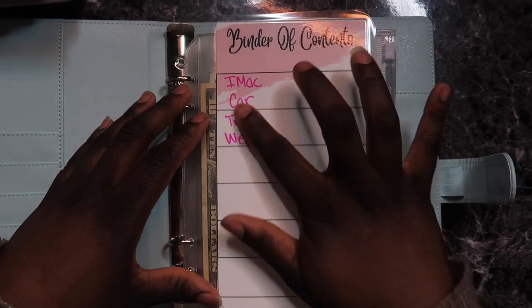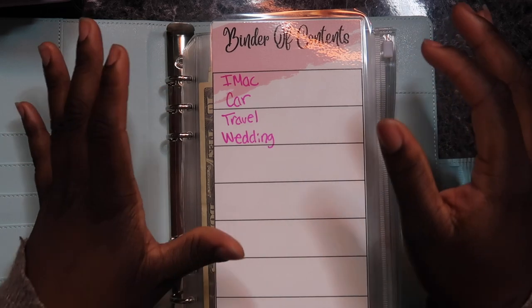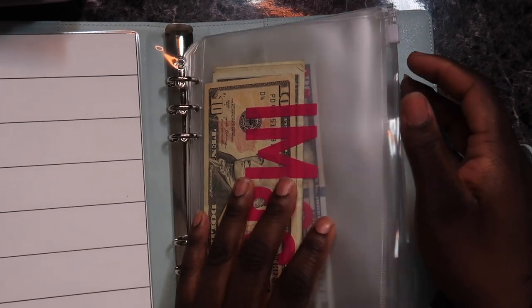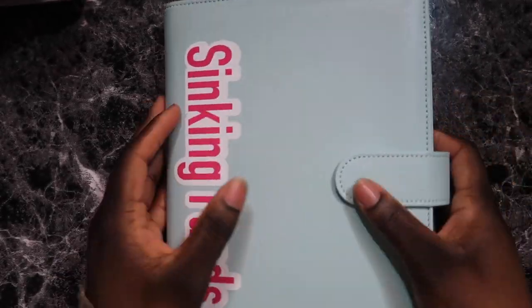My future car, we're saving for that. Definitely vacation, you want to travel, and wedding. We don't know when that's coming, but it's coming one day if God spares life. So we definitely want to save for that, because I do not want to be taking out credit cards and all of that. No, that's not what I want to do.